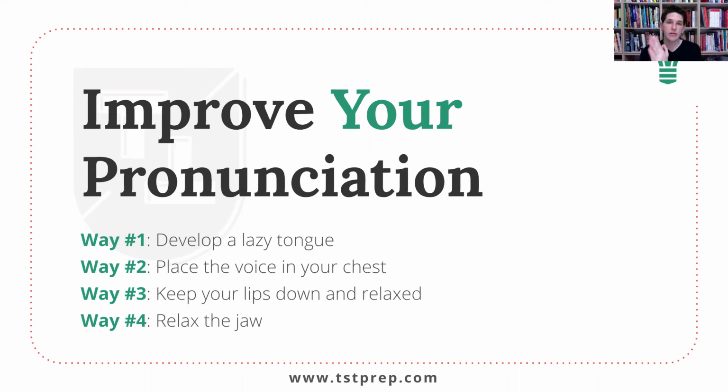When we pronounce middle T's, Americans, it sounds like a D, a duh sound. That's because we don't flick our tongue when we do it. I'll do like a flick, flick, flick. We don't flick our tongue. So I'll give you an example. Betty bought a bit of better butter. It's kind of a tongue twister.